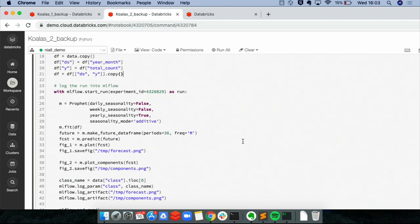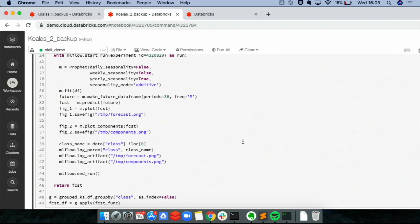Just a quick follow-up in that case. Is there any thought about pushing something like that into PySpark proper? Because that would be fantastic.